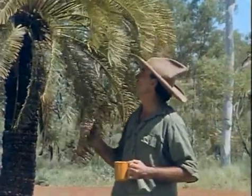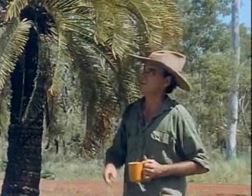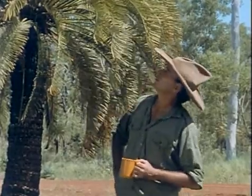This is the cycad tree. At different times during the year, it produces a nut which you can eat, but it's very, very poisonous, and it takes a lot of work to sort it all out. Not in season at the moment, though.